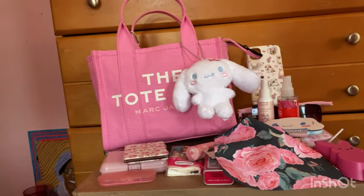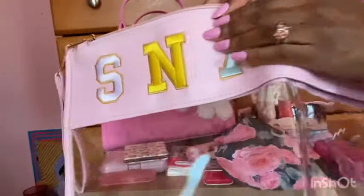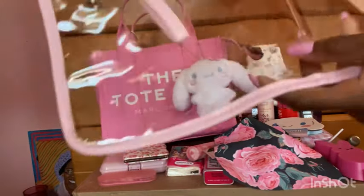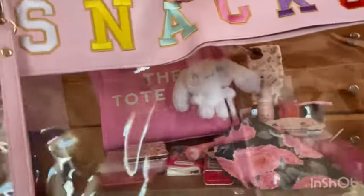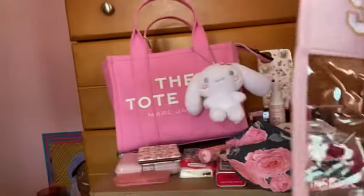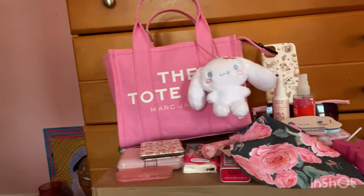Second to last item I got is this massive pouch that says snacks on it. The faux leather is so buttery soft. And yeah, this is much bigger than the one that I currently am using for a snack pouch from Shein. So this is going to fit everything, I think. And it comes in this adjustable wristless strap. But yeah, this thing is freaking massive. If only you guys could see how massive it is. But yeah, they come in different colors too.